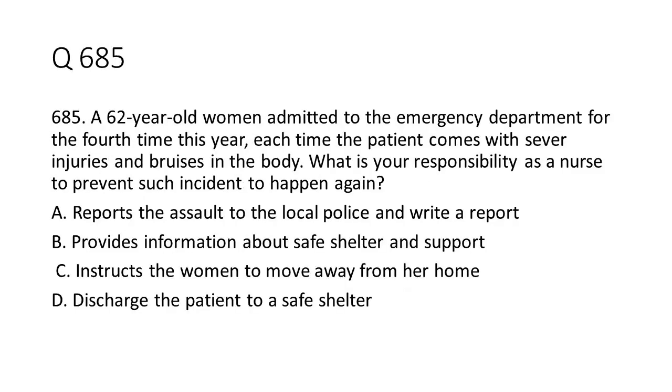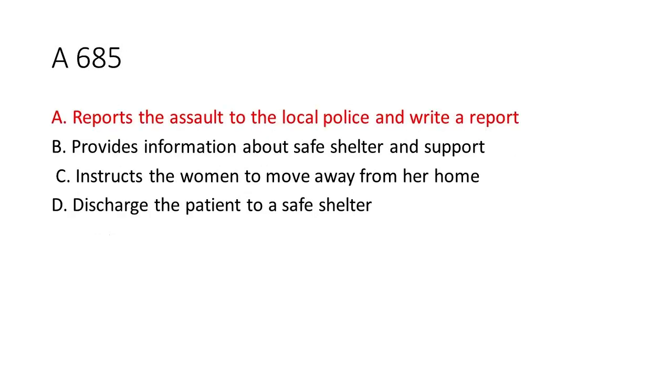685. A 62-year-old woman is admitted to the emergency department for the 4th time this year. Each time the patient comes with severe injuries and bruises on the body. What is your responsibility as a nurse to prevent such an incident from happening again? A. Reports the assault to the local police and writes a report. B. Provides information about safe shelter and support. C. Instructs the woman to move away from her home. D. Discharges the patient to a safe shelter. The answer is A. Reports the assault to the local police and writes a report.